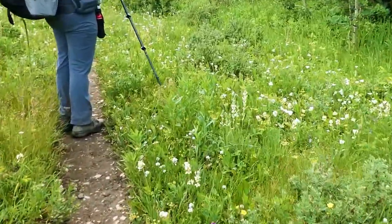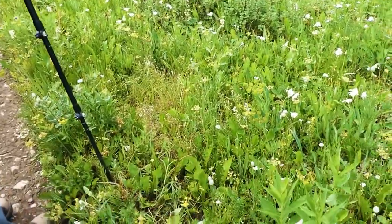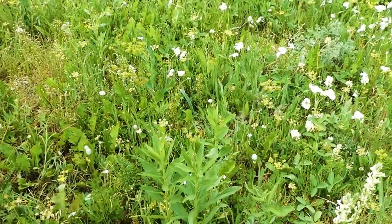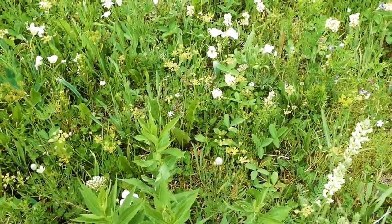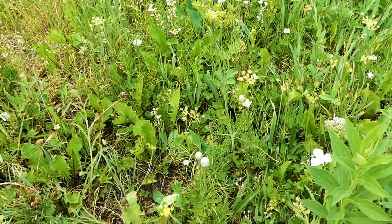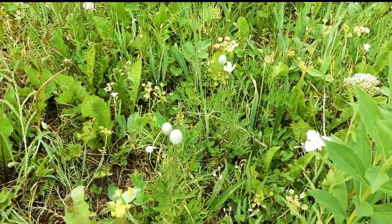Look at these. That's the one that's got me baffled. Yep, that's the one that has me baffled. And I think I might know what it is. You know, it's like an anemone. It's an anemone. Phew. Finally figured it out. It's an anemone with that little crazy pod head.